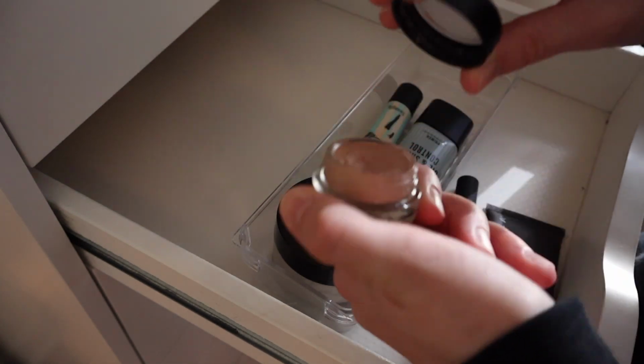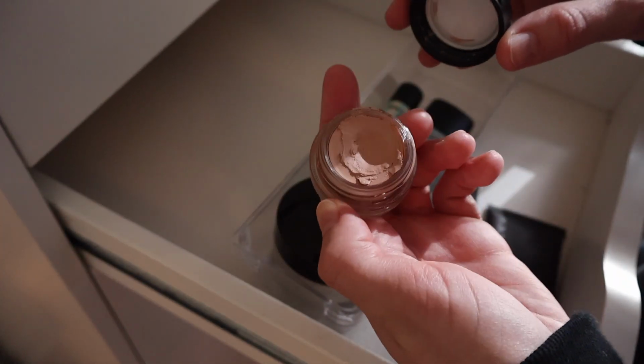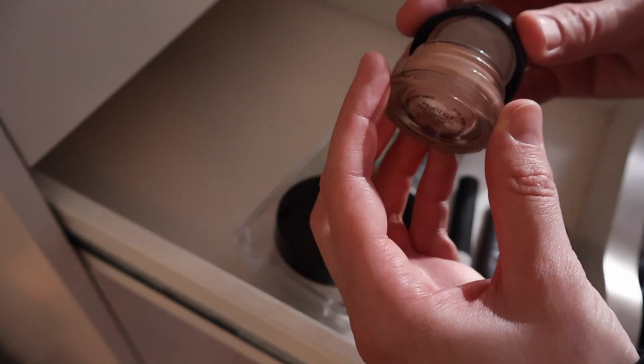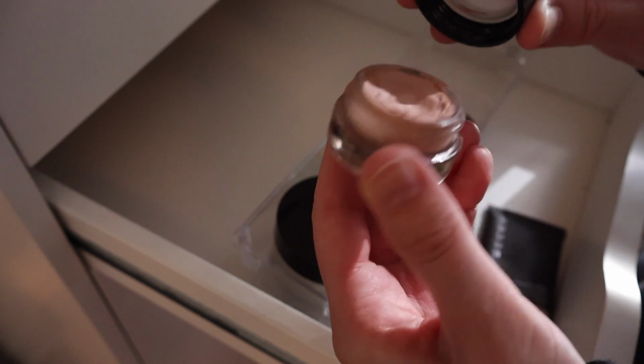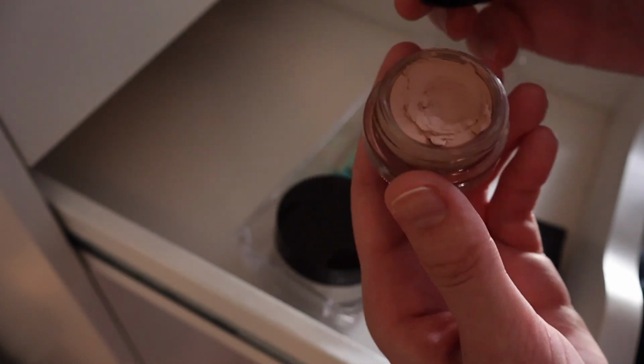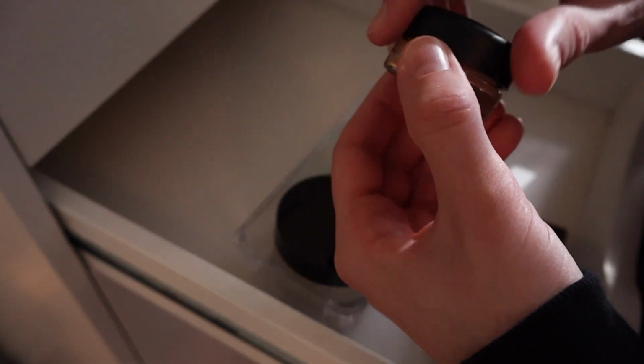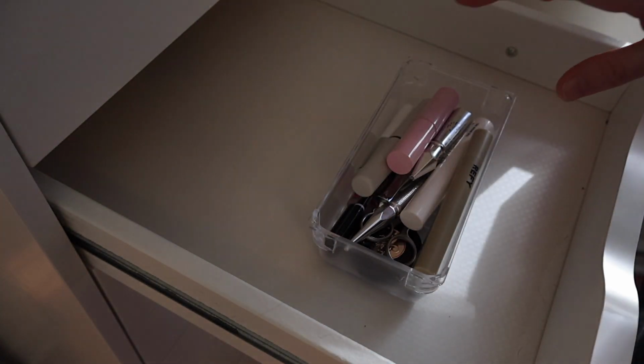And then here I have a MAC paint pot. This one was always funky to me. It never had the right consistency, so I think I'm going to end up decluttering this. I had to really press in to get it to be the consistency that I saw in other people's videos. So, all right, next up we have eyebrow stuff.